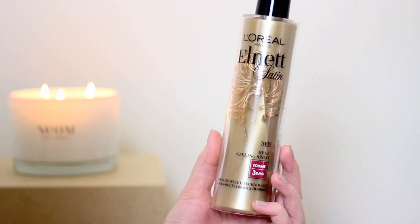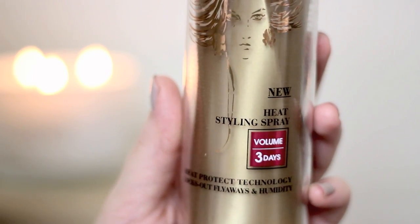So the next one I have is the L'Oreal Elnet Heat Styling Spray, and these are basically heat protectants with a built-in styling product. So I've got the one for volume, but they have one for curls and for straight hair as well, I think. And basically you just use them to help lock in a style to your hair, but as well, you know, protecting it from the heat. So this is really great for blow drying your hair. I spray it all over into the roots and then just blow dry my hair upside down, and it really helps lock in a lot of that texture and a lot of that style, because I have quite long hair and it's fine but there's quite a lot of it.